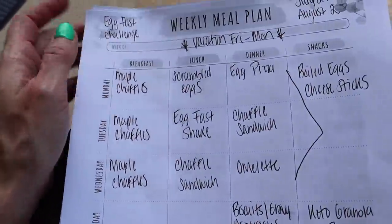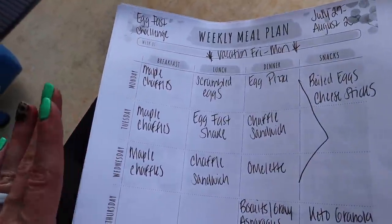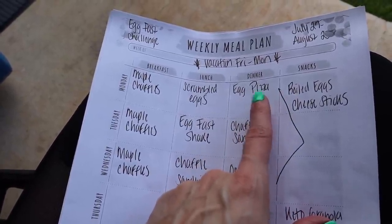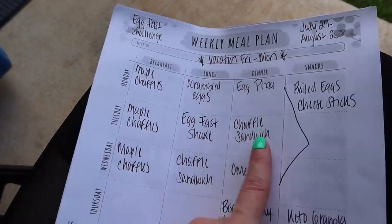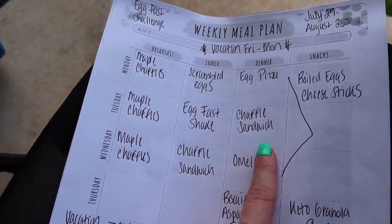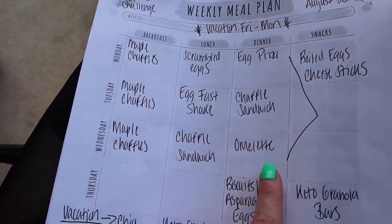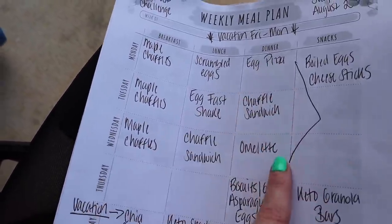So if I do the egg fast for 3 days, which is what I'm going to commit to if I do it, I'm going to do my egg pizza. I have that recipe in the keto recipes playlist here. And a truffle sandwich one night for dinner, which is basically just truffles with eggs in between, or a huge omelet. So those are my dinner options.